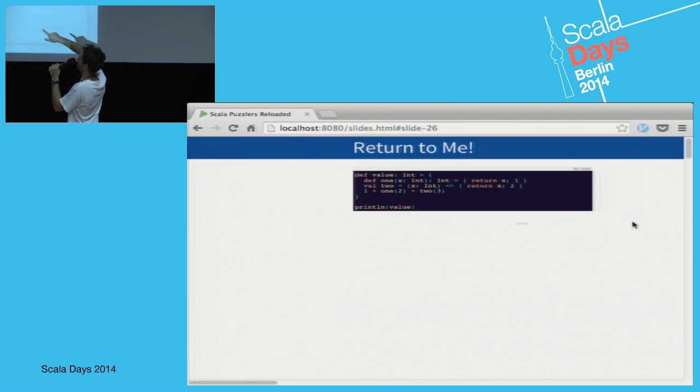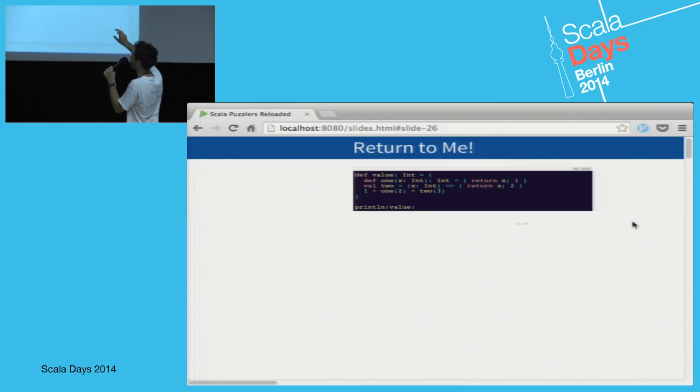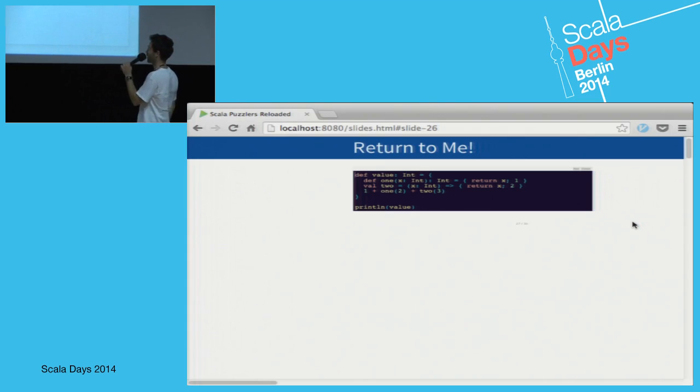We define a method, value. It returns an int. And then within this value, we define two helper methods, one and two, both of which turn an int to an int. And they have a return statement in them. And then the actual return value of the function is calculated at the bottom there, one of 1 plus one of 2 plus two of 3. And then we try to figure out what that's going to be. And here are your sample answers.